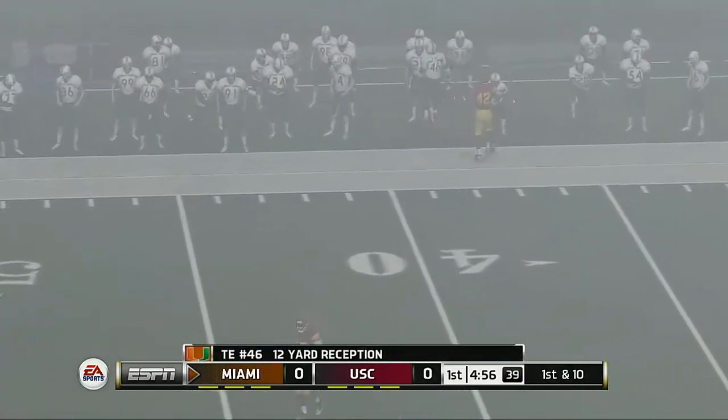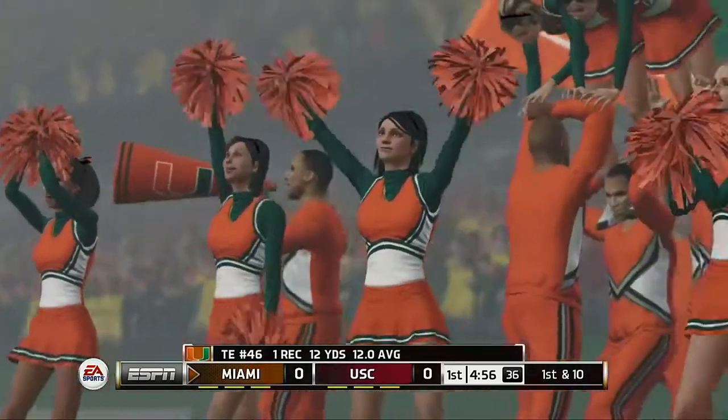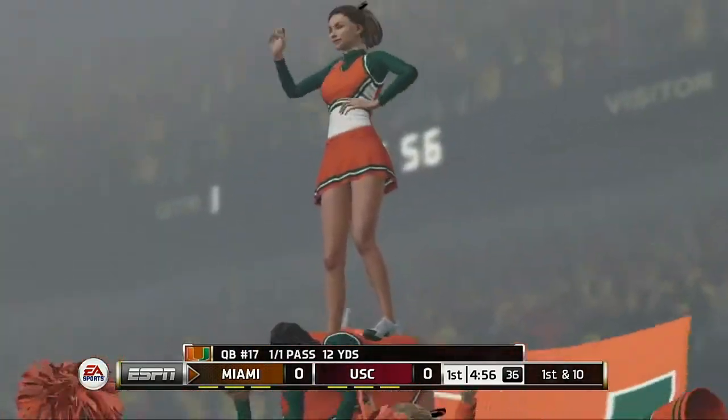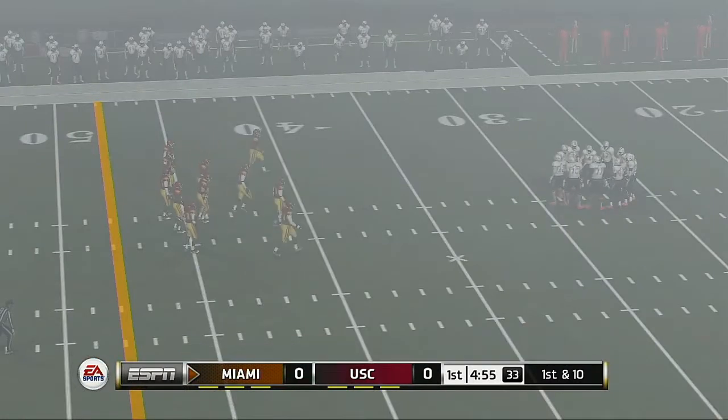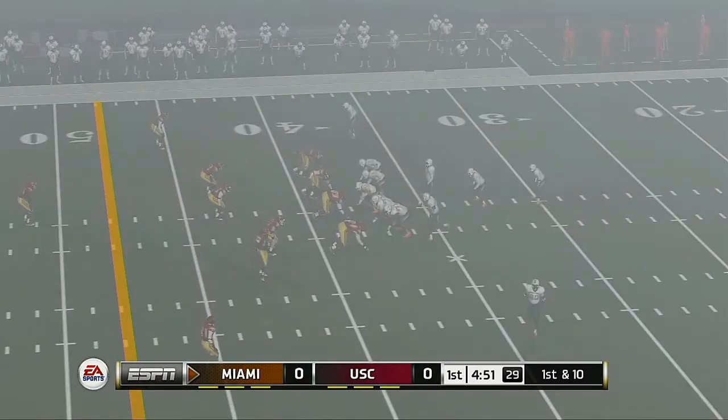Got it. Complete. He's out of bounds. A nice completion to the tight end. A good play here, and the thing that I notice is that he provides a nice big target out there for the quarterback. First down, 10 yards to go. Ball on the 37.